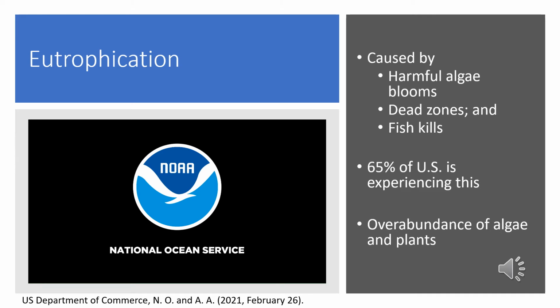Harmful algae blooms, dead zones, and fish kills are the result of a process called eutrophication, which begins with the increased load of nutrients to estuaries and coastal waters. 65% of the estuaries and coastal waters in the United States that have been studied by researchers are moderately to severely degraded by excessive nutrient inputs.